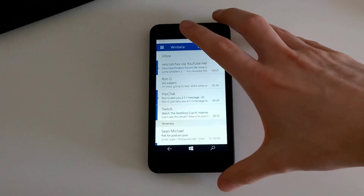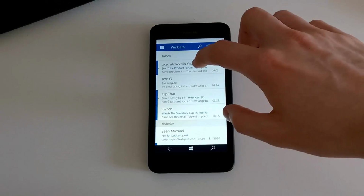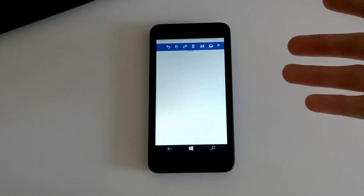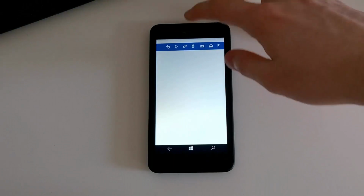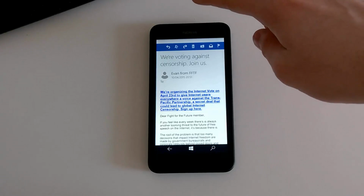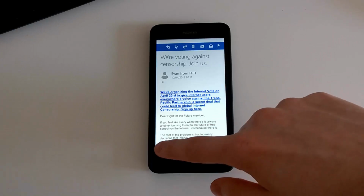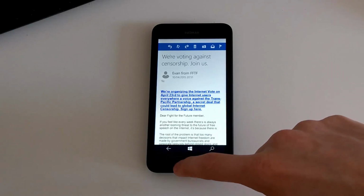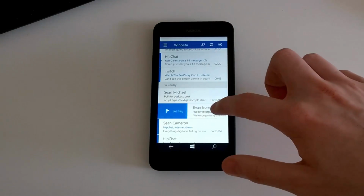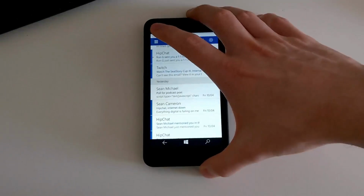We come back out here, you'll see all your emails here, and if we go into, I don't know, this folder, this email for example, you'll see how emails are laid out, and at the top here you get to reply, reply all, forward, delete, move, whatever that is, and flag, which is pretty nice. If we back out here, you'll see that we can either set a flag or swipe away to delete, and that email will go away.